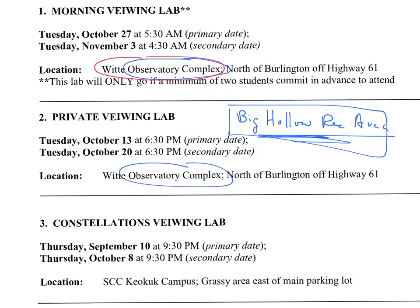So here we go. On Tuesday, October 27th, if skies are clear, at 5:30 in the morning, I will host a lab. Now, labs take maybe half an hour or so. Here's the deal: just with this one, only if I get commitment from 2 students will I, with pleasure, go set up to view some things in the morning sky for this morning lab at the Whitty Observatory. So I'm excited. I don't know if you can tell, but it's a wonderful observatory. Now, if that one's clouded out, then we go to November 3rd. You kind of get that idea.